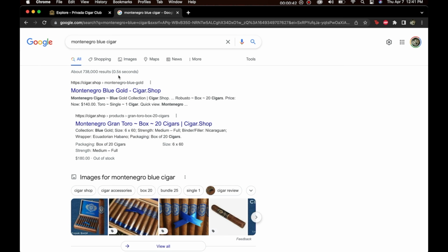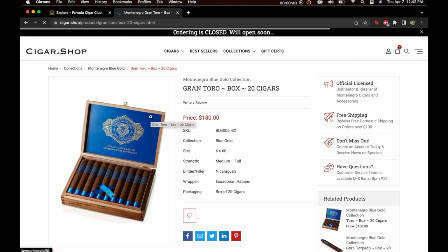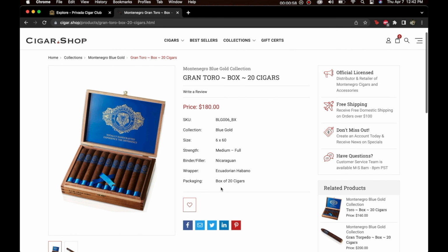Okay, so here we are at their cigar shop. Go there, Blue Gold. Okay, let's look at a few things about it. Number one, we know that it comes from Nicaragua. We also know that the wrapper is an Ecuadorian Habano, okay? And this is one of the cool things about Privada Explore.